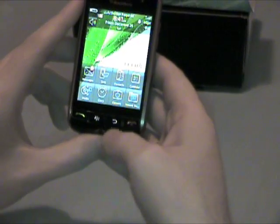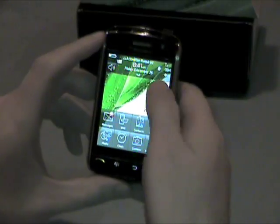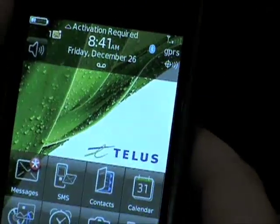The phone is unlocked, and basically here you see it's going to switch between GSM, Edge, GPRS, whatever's available.